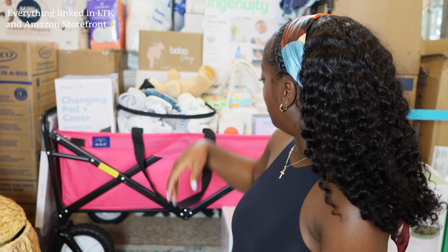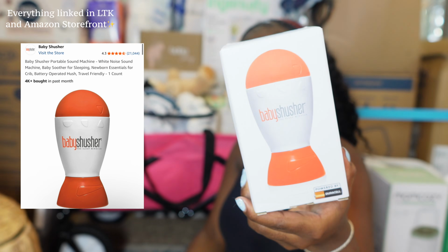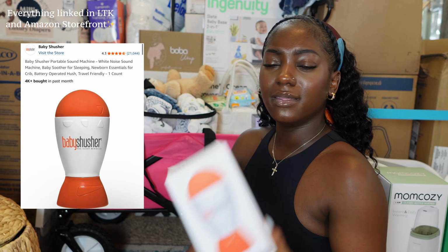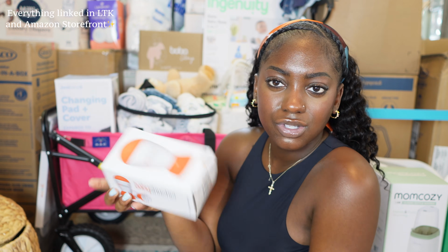And then on the topic of soothing, we also got this baby shusher. This machine is literally a little machine that plays a shushing noise, so that way this thing does it and you don't have to do it, essentially.